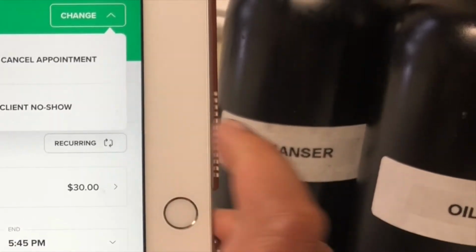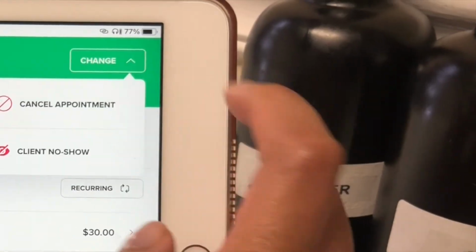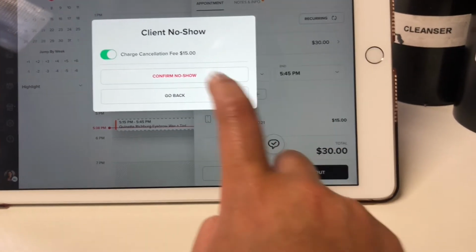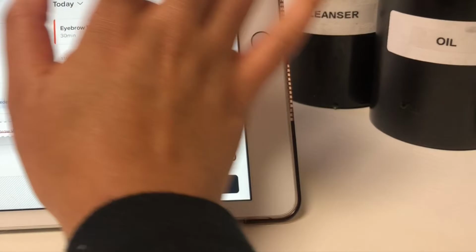Alright, so it popped up, so I just go here and then I hit client no-show. I confirm the no-show and it says charge cancellation fee of $15, so I hit that. We're all set for today. That was my day today. Now all I have to do is just turn off the lights and leave, and then I will be back tomorrow.